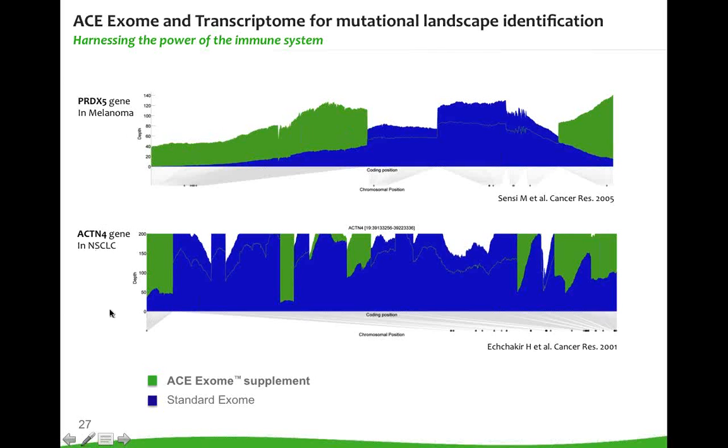PRDX5 in melanoma and ACTN4 in non-small cell lung cancer have been shown to carry somatic mutations that contribute to the mutational load in these types of cancers. Variants residing in the green regions would be missed with standard offerings, here in blue, leading to incomplete landscape assessment. On the other hand, the ACE exome fills in those gaps and gives a true representation of the genomic landscape for each cancer sample.